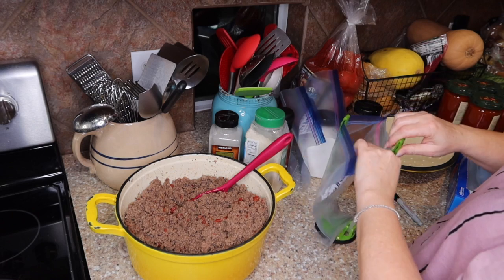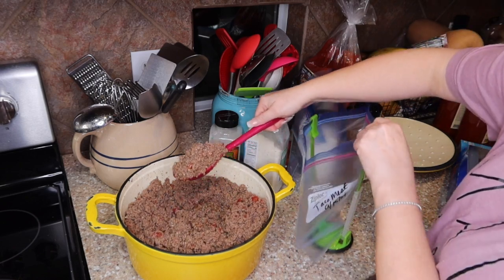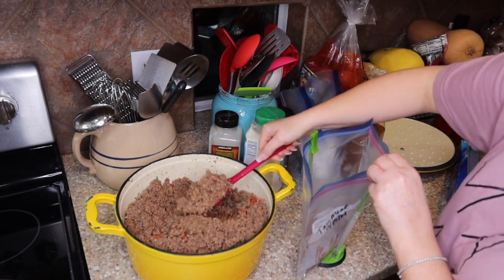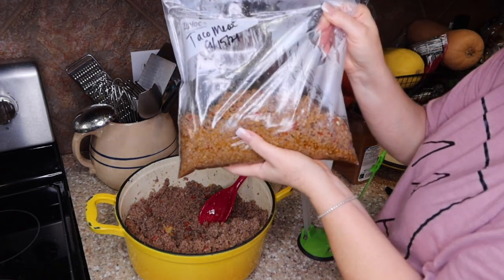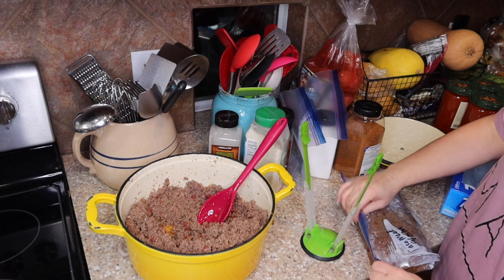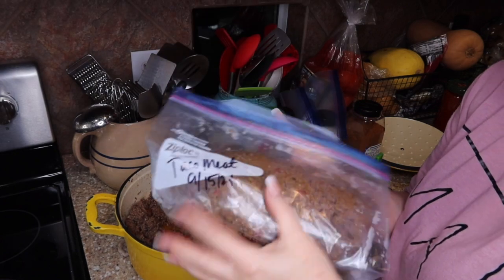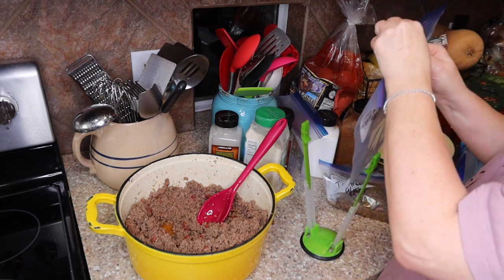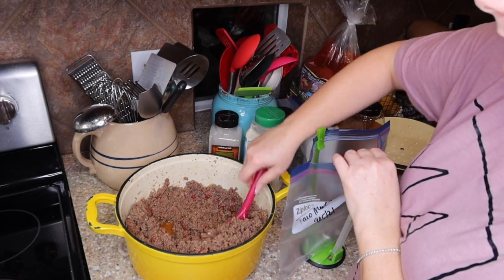It holds my bag really well, usually. And we're just gonna put our ground beef in there. That looks so good. So this would be enough for my family for a casserole, for a taco night, and I'm just gonna fold it over to get the air out and then seal it up like I just did. And I'm gonna pop it in the freezer. It is truly that simple.